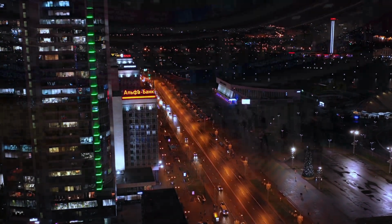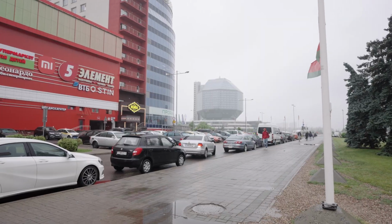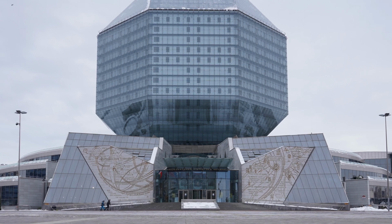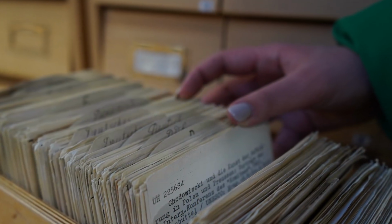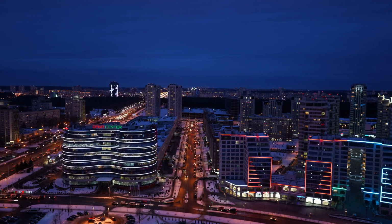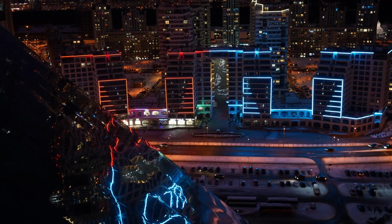Another big and modern mall is Dana Mall in the northeast of the city. Very close to it you will find the National Library of Belarus. You definitely won't miss it, since its unusual shape really stands out. In the library you can go for a guided tour to learn more about its history and about the first book printer in Europe, Francisc Scarina. He looked something like this. Not only that, but the accessible roof on the library gives you an incredible view, especially at night.